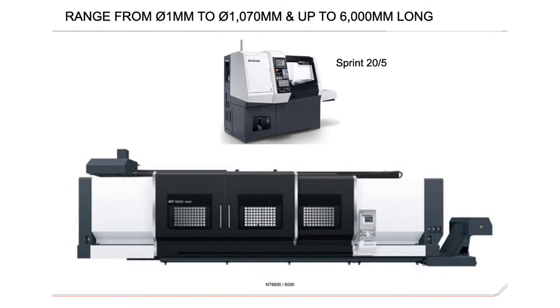A metre and 70 mil turning diameter, and up to 6 metres long. So, as you can appreciate, in that sort of range, it's quite a large machine. The Gamma up to 3 metres. Both machines can have long boring bars to change automatically in metre lengths, and have the end of the boring bar automatically changed from the magazine that you said is there on the left. They're both configured in the same sort of manner.